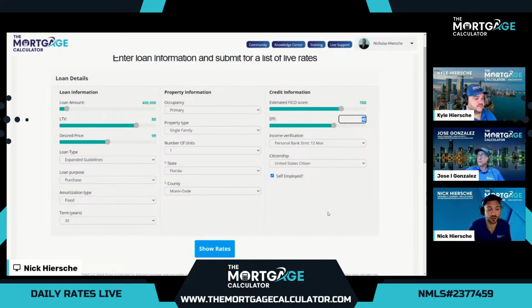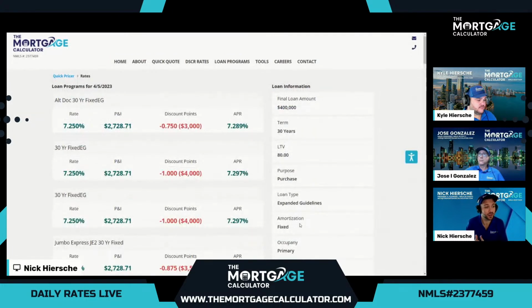So the rates are a little bit higher for the non-QM programs. They always are, but I'm excited to see what they are this morning because these are great options for our borrowers who would not otherwise be able to get that home of their dreams. And we can show these options to make that possible. So let's check out our bank statement rates this morning.